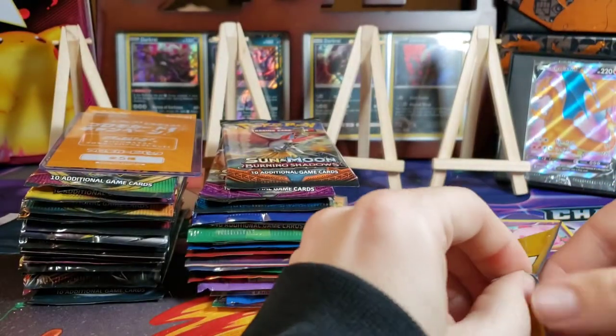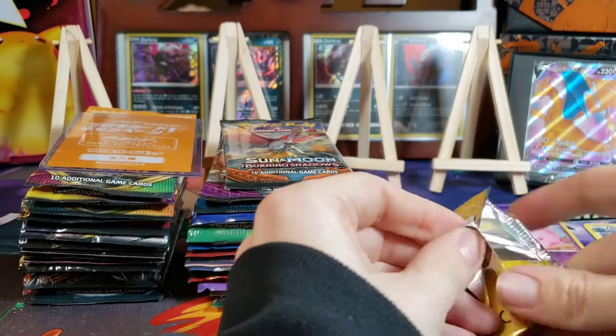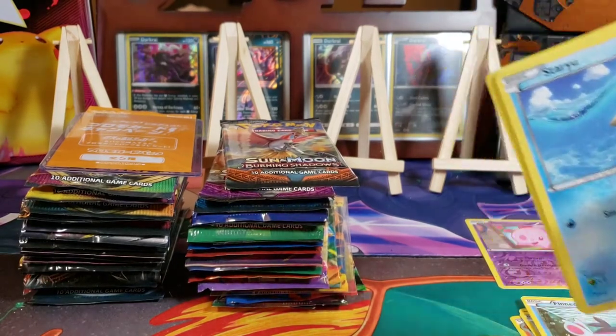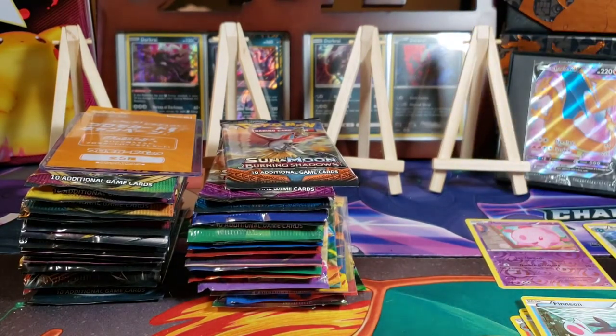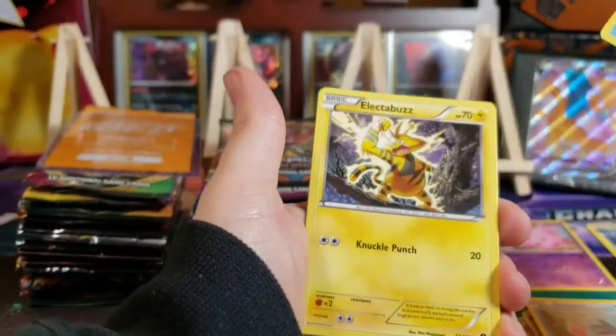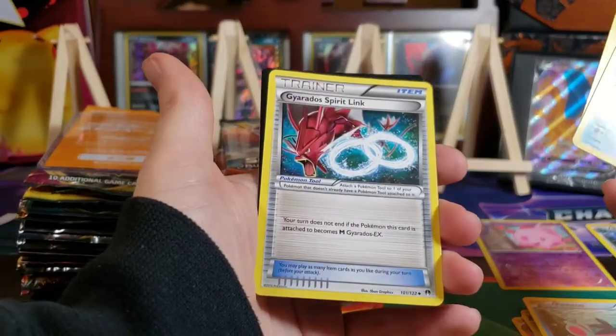Cool. All right, not expecting much out of my dollar store packs. Never really get stuff out of these. It only comes with three cards, so here, let's clear up some space. I've got stuff in my way. Making life harder for myself. Alright, so we got Staryu, an Electabuzz, and a Gyarados Spirit Link.